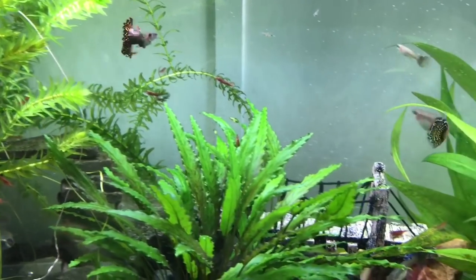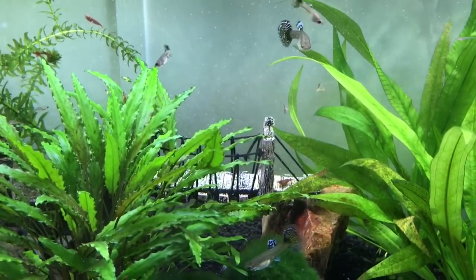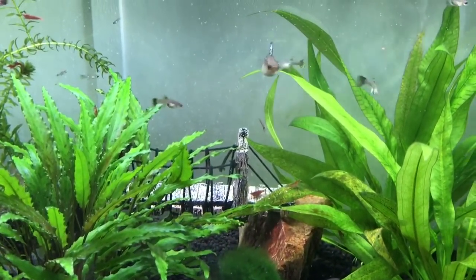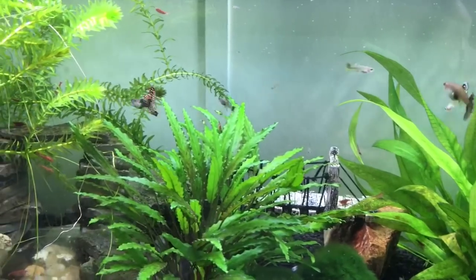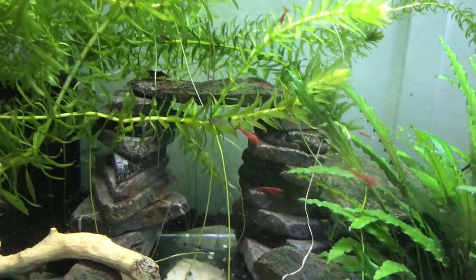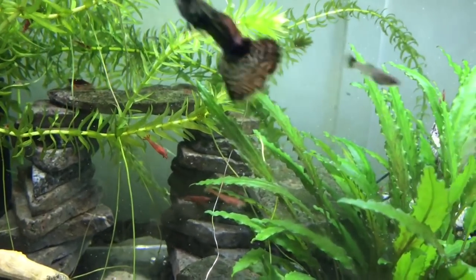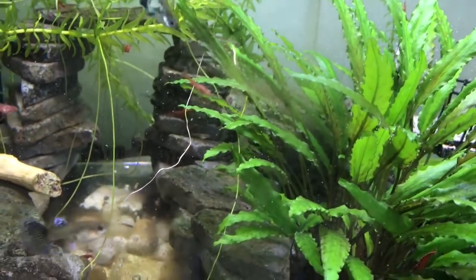They do all carry the Dumbo gene, but not all the babies will come out with it, and at present it doesn't seem that the females are. It seems to be only the males, so I don't know whether that will change over time. You can see there are some really tiny ones in amongst the bigger ones. So we have a lot in here.